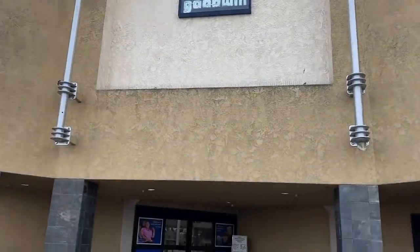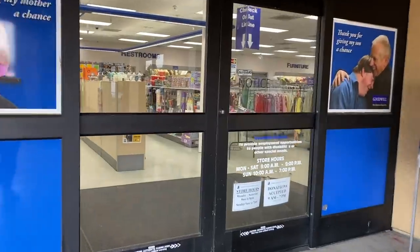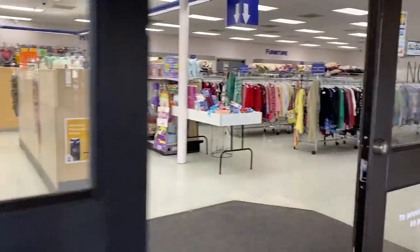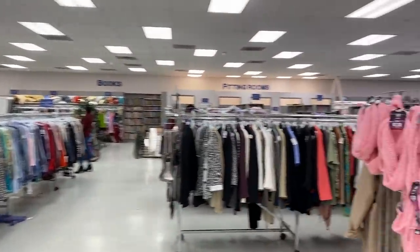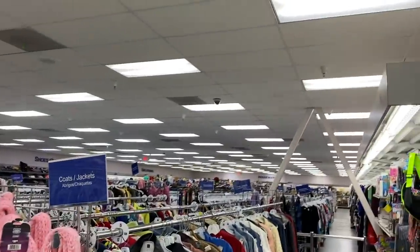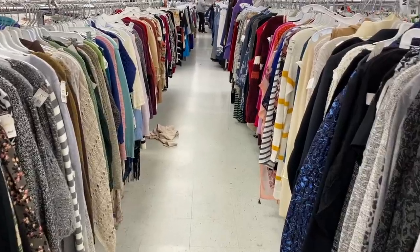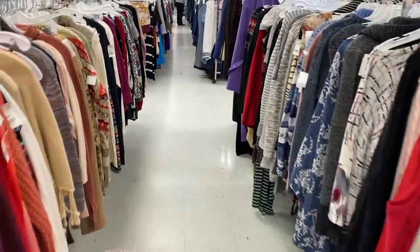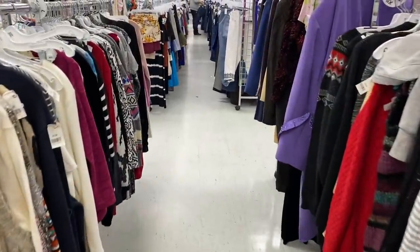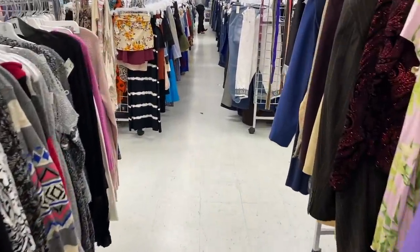Next Goodwill. This one's really big, and I really like this one. And this is where I made my big find for my collection. They have a ton of clothes in this place, and I'm not gonna stop, but I did find a few sweaters in here that I will show you at the end during my haul. This Goodwill and the last one, I find a lot of fancy name brands in.